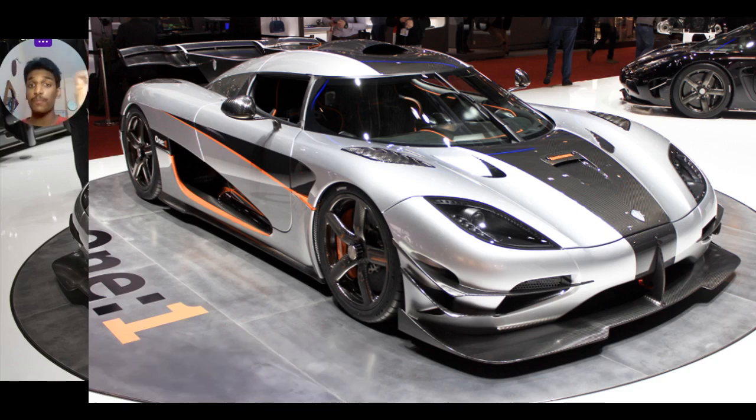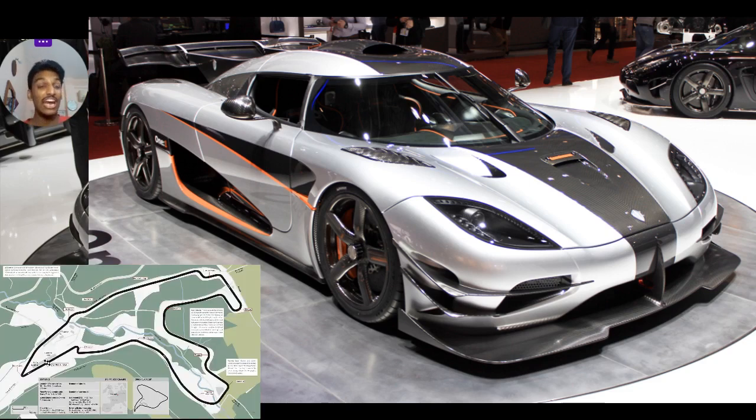And the 1-to-1 also set the production car lap record at the legendary circuit Spa-Francorchamps, and this thing did it in a practice run. It wasn't an official run, and there were other cars on the track. But nevertheless, Robert Sawansky, being one of the most talented and skilled drivers out there, took this out on a practice run and unexpectedly set the new record of 2 minutes 32.14 seconds.